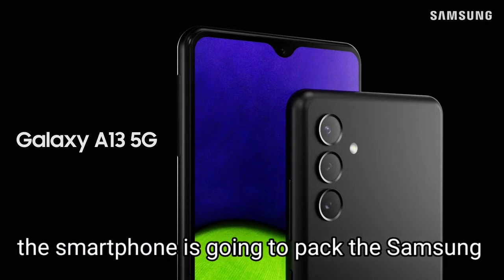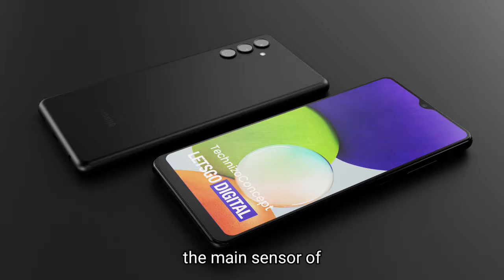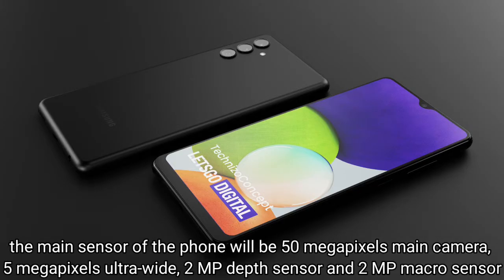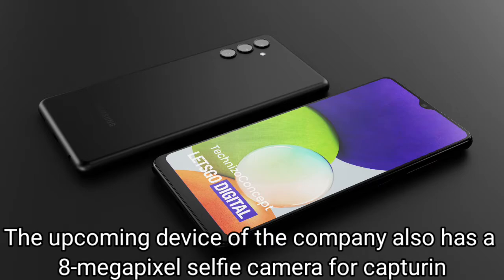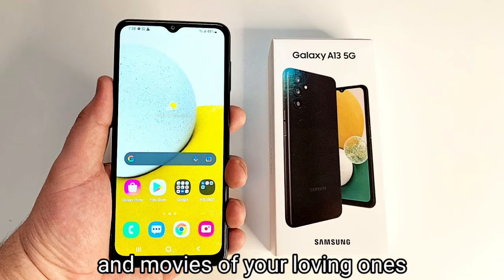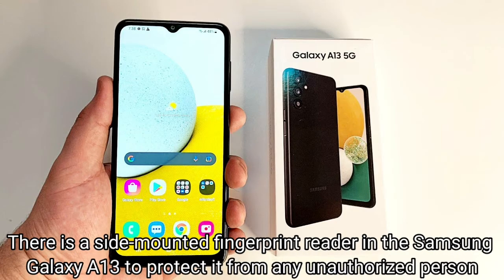The smartphone is going to pack the Samsung Galaxy A13 with a quad camera setup. The main sensor of the phone will be a 50 megapixel main camera, 5 megapixel ultra-wide, 2 MP depth sensor, and 2 MP macro sensor. The upcoming device of the company also has an 8 megapixel selfie camera for capturing photos and movies of your loved ones. There is a side-mounted fingerprint reader in the Samsung Galaxy A13 to protect it from any unauthorized person.